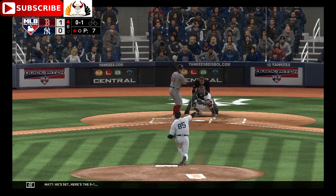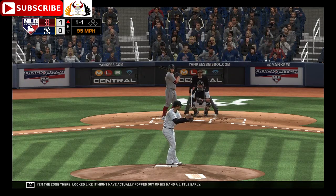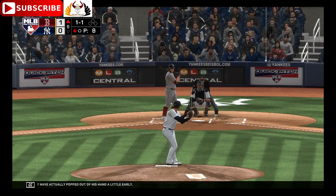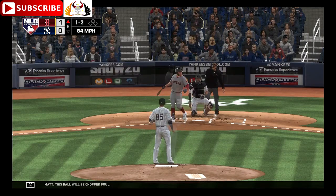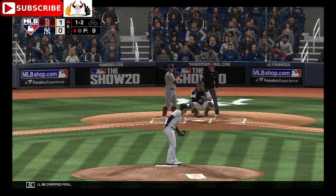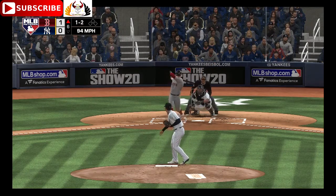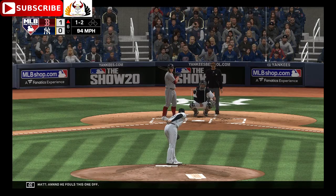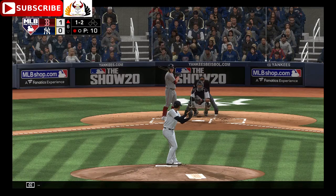He's set. Here's the 0-1. Didn't threaten the zone there. Looked like it might have actually popped out of his hand a little early. This ball will be chopped foul. And he fouls this one off. 1 run on 3 hits and no errors for the Red Sox to this point.